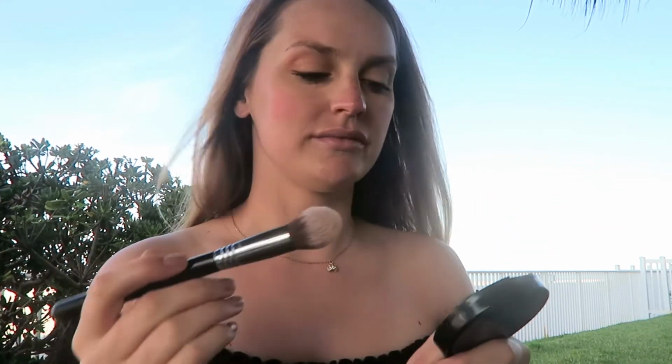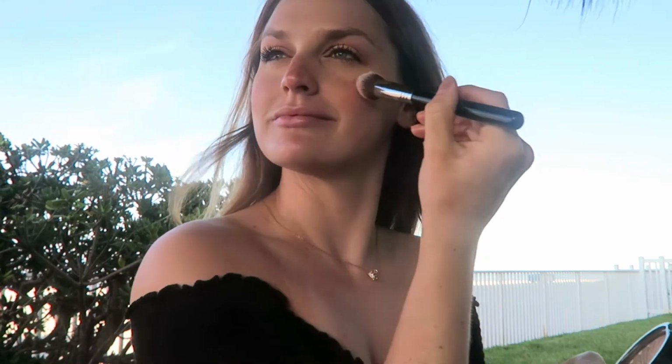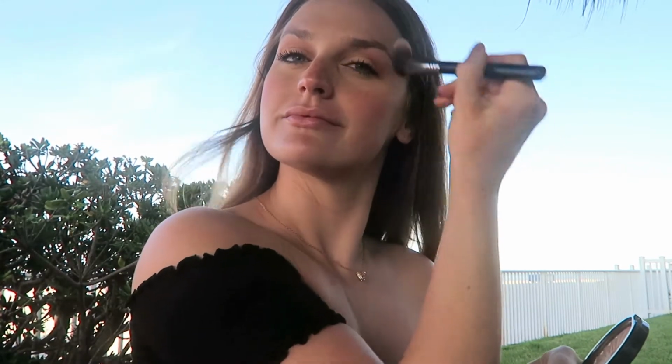It's so weird. But anyways, I'm gonna use the Ofra highlighter. This is in the shade Rodeo Drive, and I'm just going to apply a generous amount right here. Maybe that's a little too much. That's okay. We like a glow. Get a little right here.